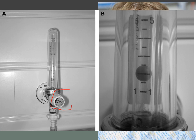And just FYI, if I ever have a nurse in report say the patient's on 2 liters, I go and double check myself and I confirm. Don't ever take what you hear in report as the current situation, because things change. Who knows, a family member could go and play around with that, which they do all the time.